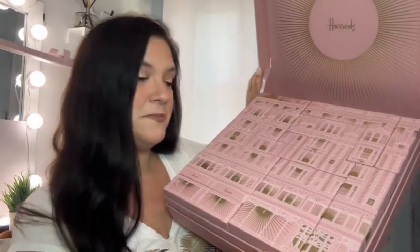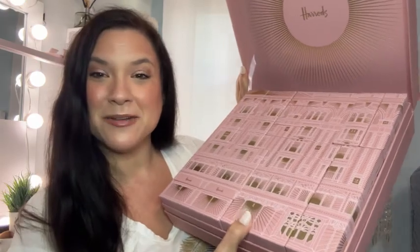Now I'm going to go in order of the numbers. So we have number 1 on the bottom down here. Let's peek at what is in there. We're going to pull it out like this and open the box up. So this is one that, it's a box. So I think each one will be a box. We have 2 things in this one.